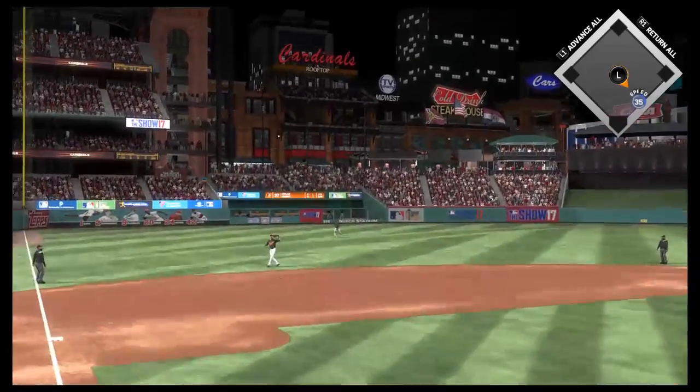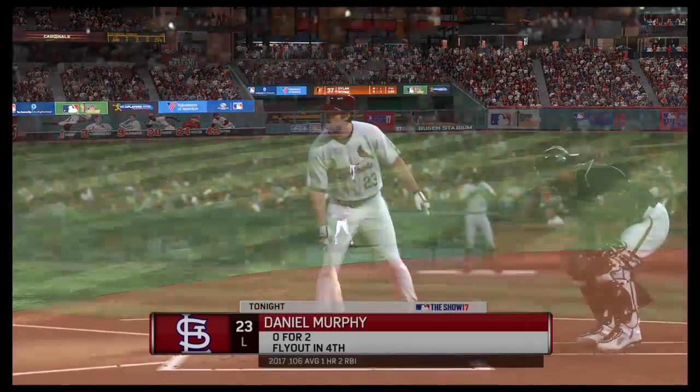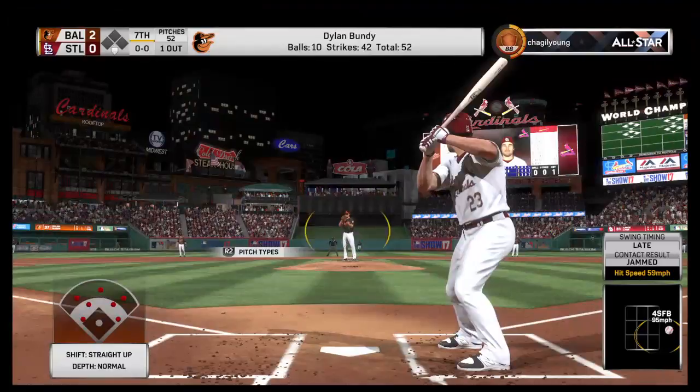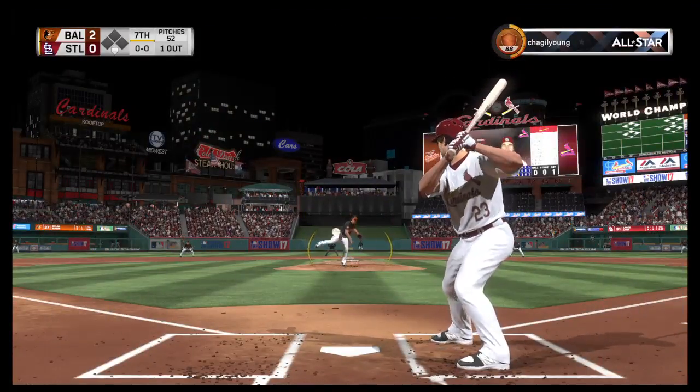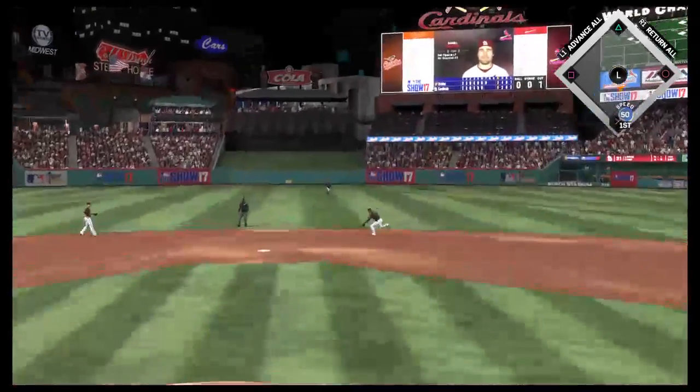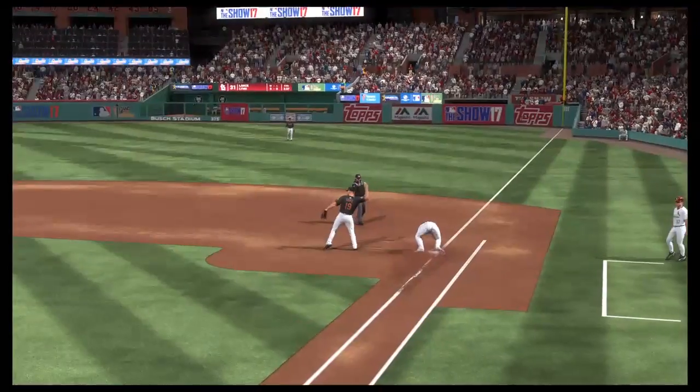And here's a ball hit in the air. Under it is Machado, and he'll take it for the first out. Here's Daniel Murphy now, 0 for 2 on his line thus far. Daniel Murphy. Hit out towards second. On to Davis at first, and there are 2 away.